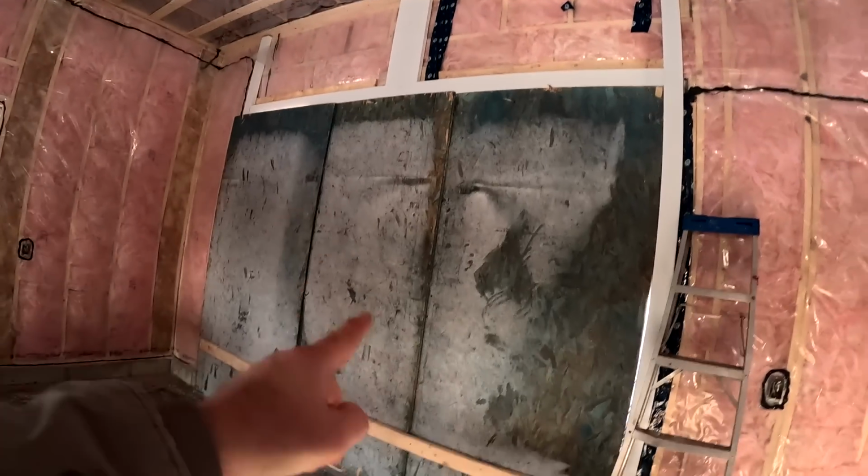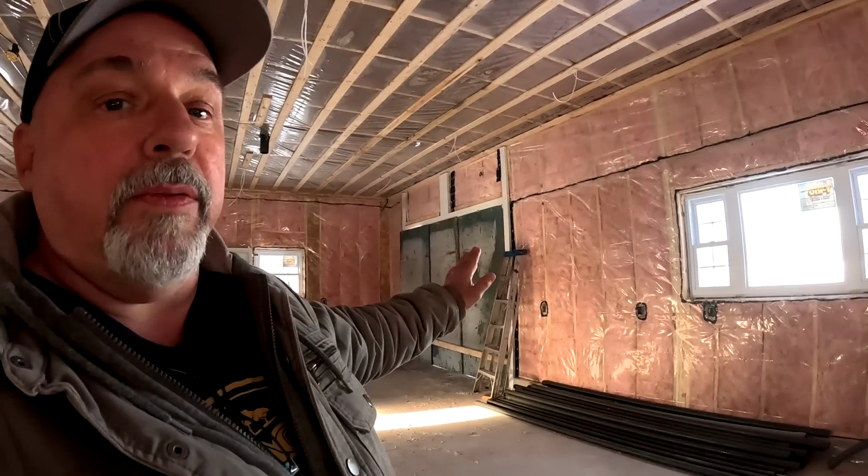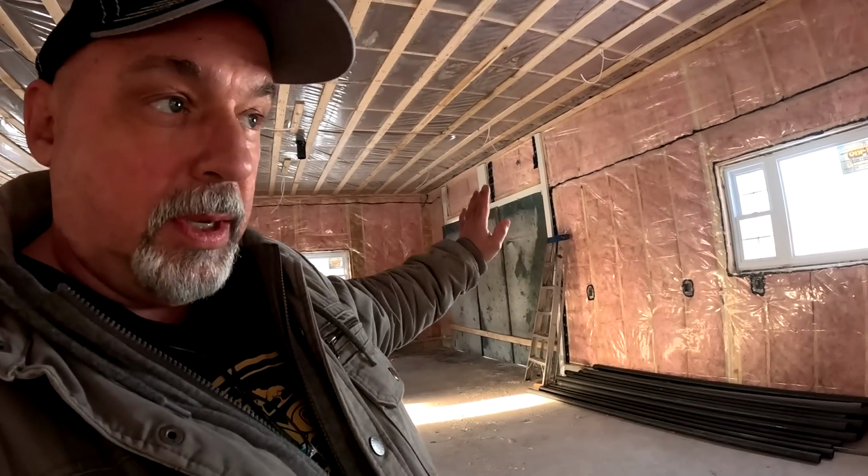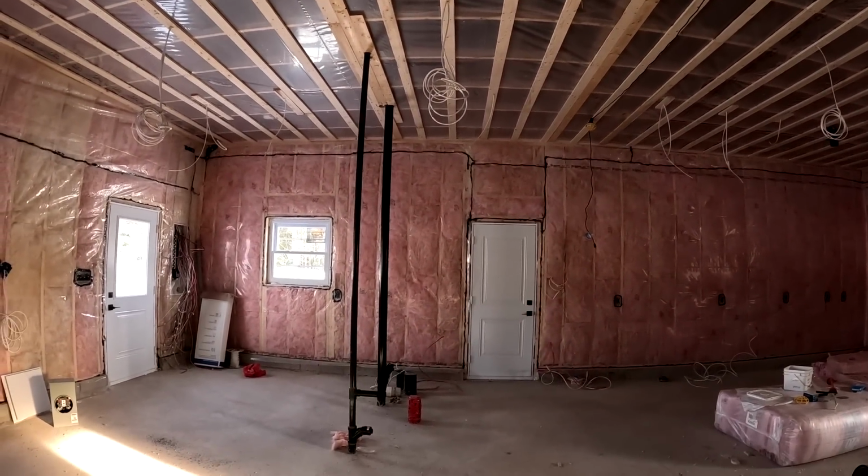So as you can see, still waiting on the garage door. So it's not just power, the garage door, but that's a minor thing. We can do everything here, and I don't need that door to get going here. So anyway, that's it. A little bit of an update. At least the plumbing stacks are now in.